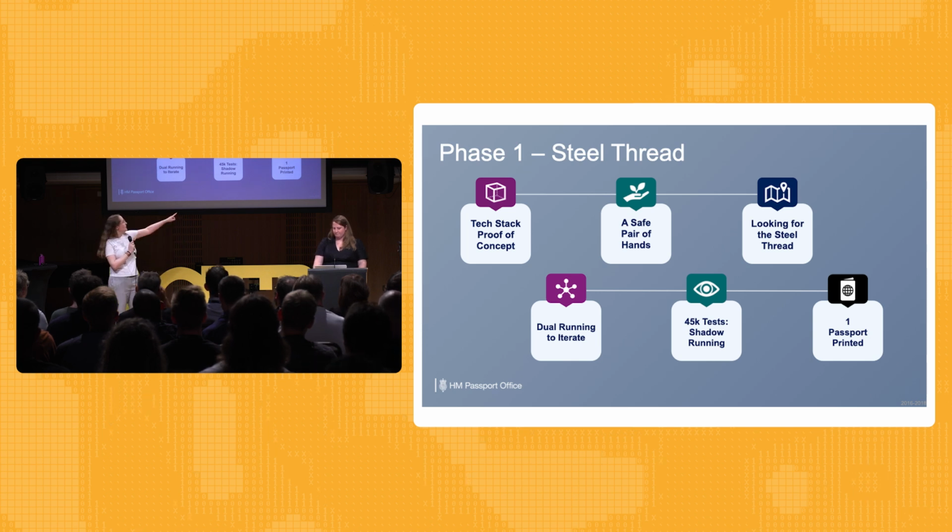So that was lovely. We printed a passport. And we smudged it. If you pick things up too fast off the printer, yeah. So that was an auspicious start. That was lovely.